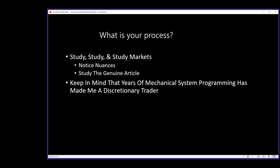Now, as I've said quite a bit, keep in mind that years of mechanical system programming has made me a discretionary trader. As I'll say in a minute, I will, in bits and pieces, maybe follow something mechanical here and there. For instance, I went long QQQs just for S&Gs, only 100 shares. I'm going to hang on to that until I get stopped out vis-a-vis this system. And then I'll say, hey, we had a losing trade, or hey, look how easy it was. I just held on for 5 years and it went up 200 points. Who knows? We'll just see what happens.